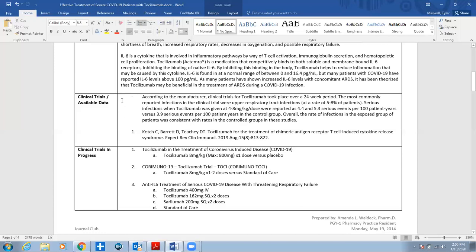Now I'd like to move back up to our bullet point here, and the reason I didn't put a citation here is because this is sort of a conglomeration of a few studies. So the clinical trials for tocilizumab took place over a 24-week period. And the most commonly reported infections or adverse events were upper respiratory tract infections in about 5 to 8% of our patients. And these included more like a pharyngitis and runny nose. And then serious infections when tocilizumab was given between 4 and 8 milligrams per kilogram were reported at 4.4 and 5.3 serious events per 100 patient years versus 3.9 serious events per 100 patient years in our control group.